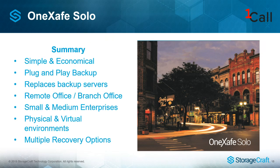It can protect physical, virtual, and hybrid computer environments. It provides a reliable full system backup for protected computers, monitored and managed by OneCall. And it provides multiple recovery and restore options, including file, folder, instant recovery to hypervisor, and bare metal restore images.